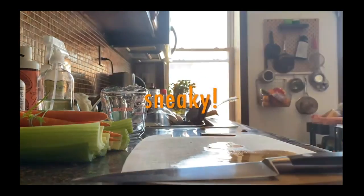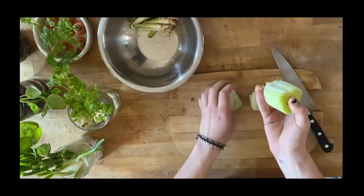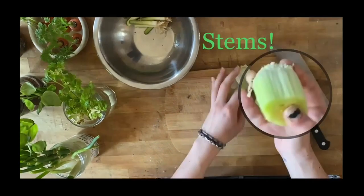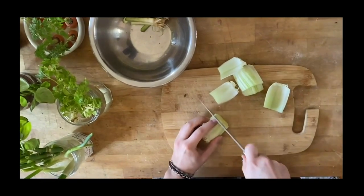Step two, preparing our scraps. When we are preparing our food scraps, we want to focus on finding stems. You should ask an adult for help here because you might need to use a knife when trimming your plant scraps.